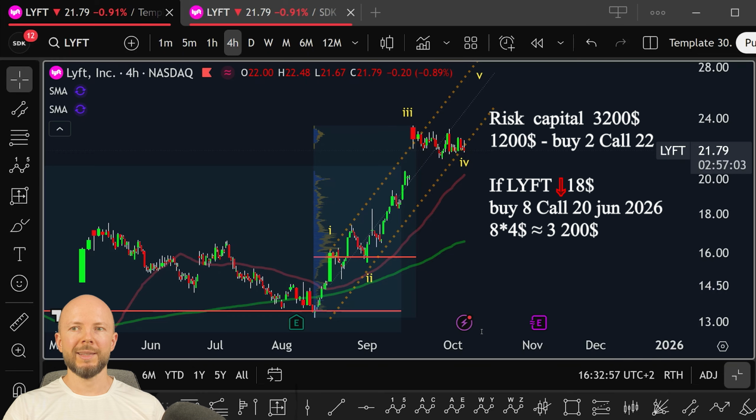Why am I doing this at all? I originally invested 3,200 into those 200 shares. That is my risk capital, the amount I can comfortably risk per trade. By selling the shares, I free up that 3,200 in cash. From my profit, I spent $1,200 to buy calls to keep exposure to the upside. And now I still have 3,200 cash that I can reuse if the market pulls back.